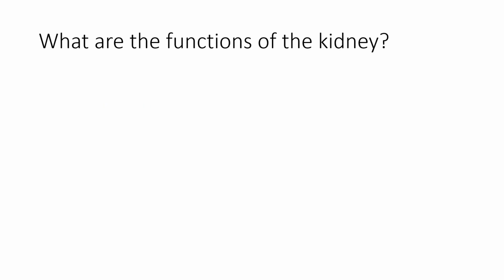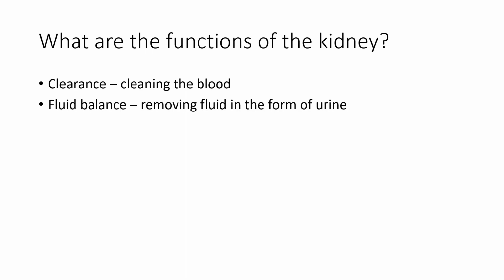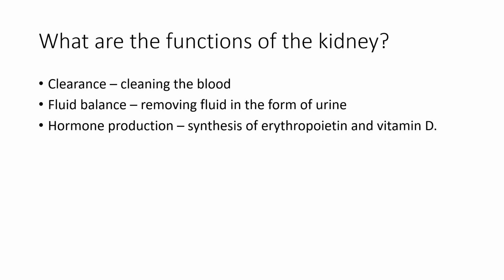Let's begin by reviewing the functions of the kidney. Kidneys, of course, are very important for cleaning the blood. We call that clearance. Very important for removing fluid in the form of urine, and this refers to something called fluid balance. Kidneys make hormones, including erythropoietin, which stimulates red blood cell production, as well as vitamin D, which is important for our bones. And finally, kidneys are very important for regulating blood pressure.